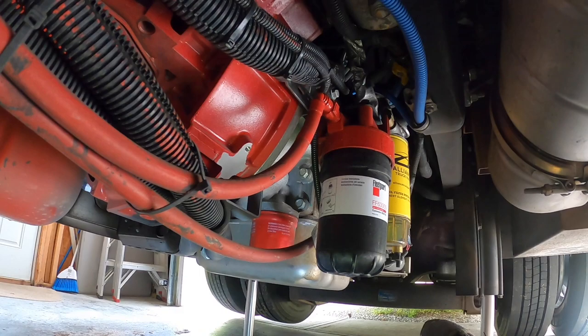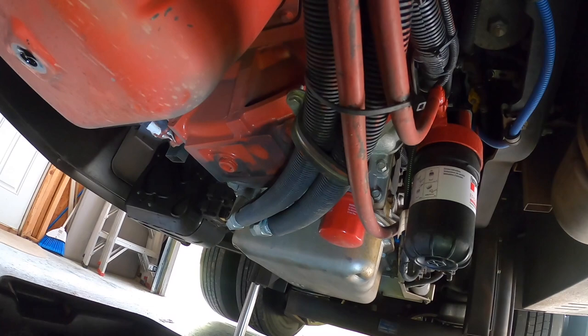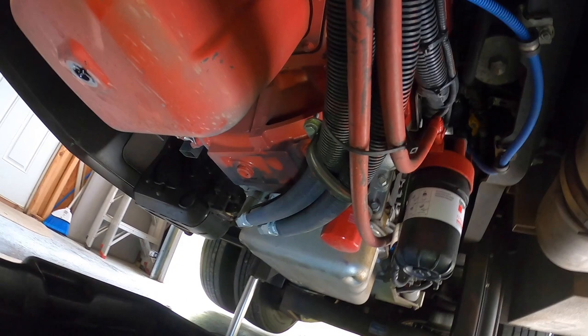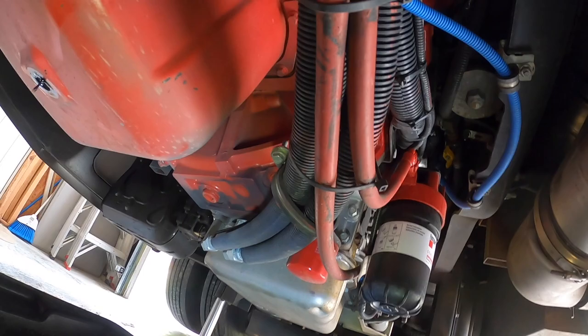Over here on the passenger side of the engine, you have your Allison transmission filter. I'm not going to be touching this Allison transmission for a long, long time. This motorhome only has 20,000 miles on it, and there's no need whatsoever to do anything to that transmission until at least 100,000 miles. I'm not going to touch it.